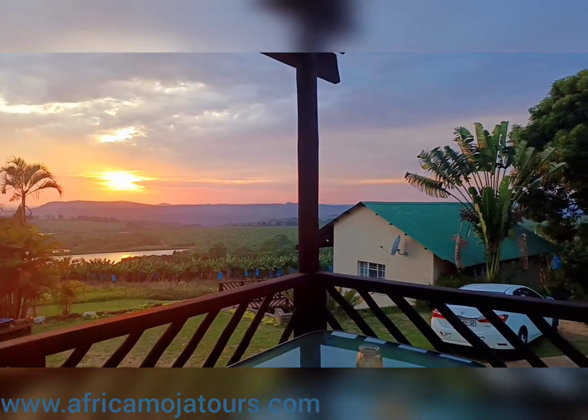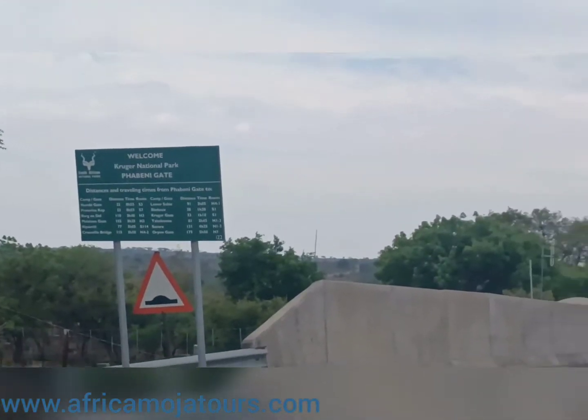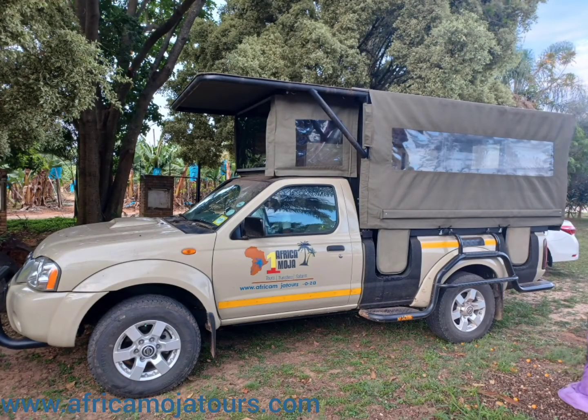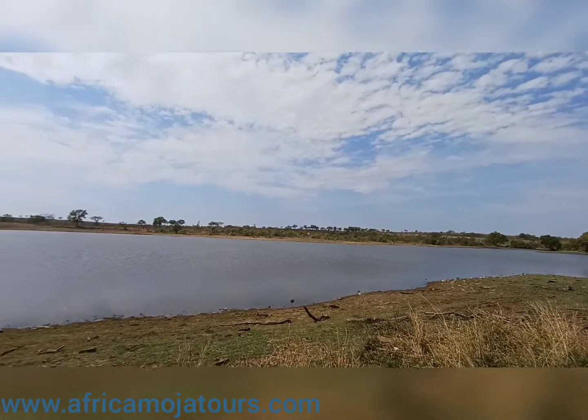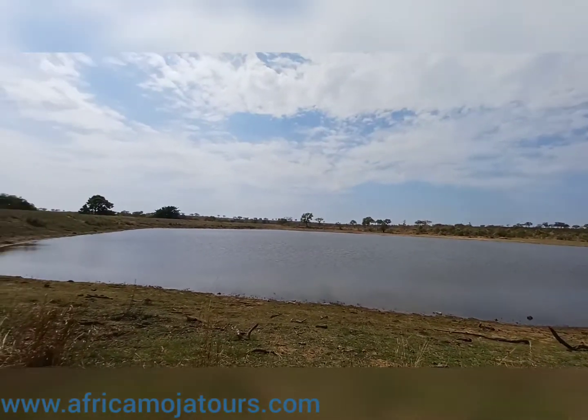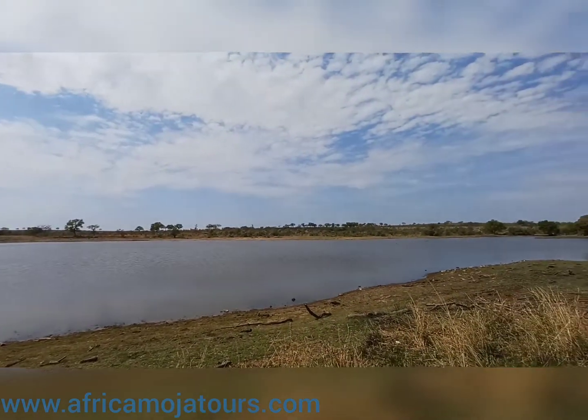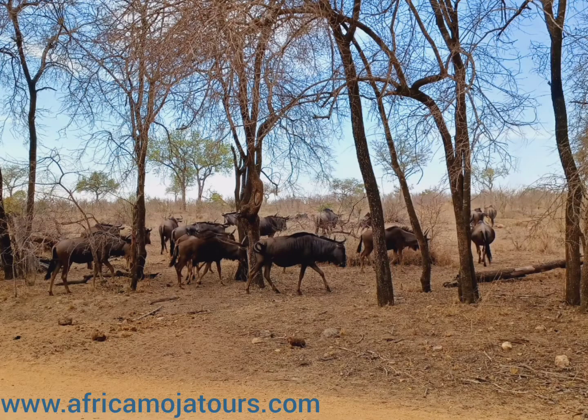We will enter through the nearest gate, which is Phabeni Gate, to pay for Kruger National Park conservation fees. And once we are done with all the paperwork, we will begin our best safari in South Africa, where we will finally get an opportunity to come face to face with the Big Five. This is a preview of what you will experience at the park.